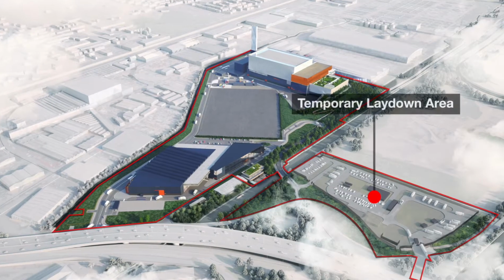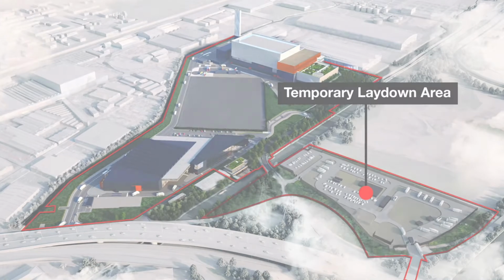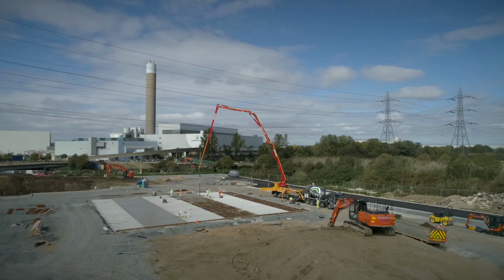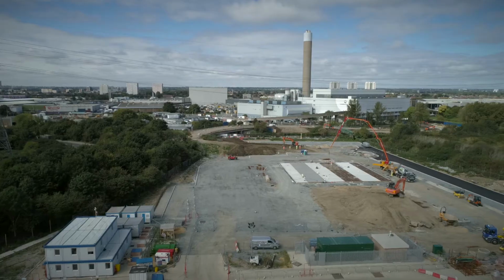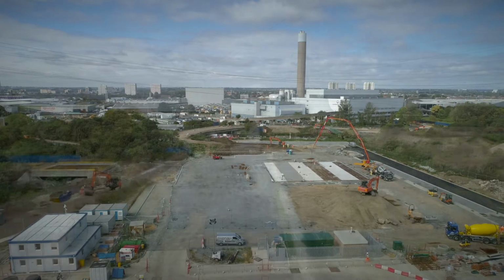My name is Rene Sargent and I'm the project manager responsible for delivery of the Laydown area. At the Laydown area, we have constructed a space which will be used by our major contractors to both store and prefabricate some of their materials before they're transported onto the main site. We'll also be providing office space for our project teams to oversee the project from.